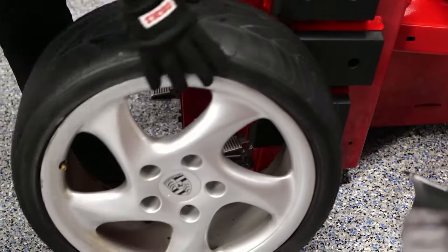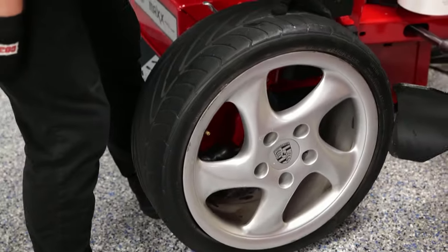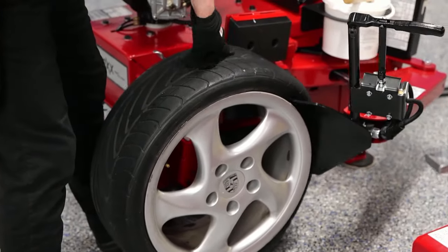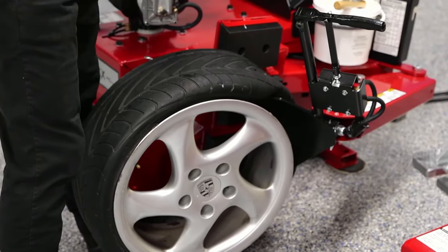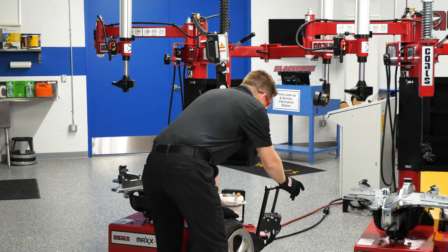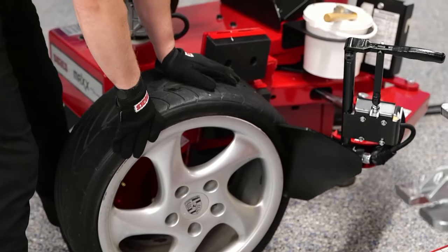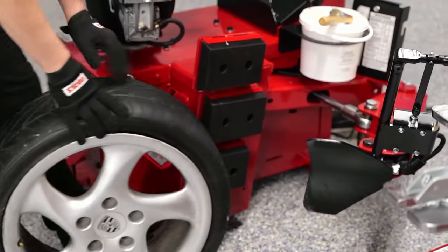With the Maxx 90, that is definitely an option. As you can see here, I'm simply going to use my foot, and now I can break the bead and have both of my hands free. And so for technicians that enjoy that feature, it is definitely there for them. And so it's the technician's choice.